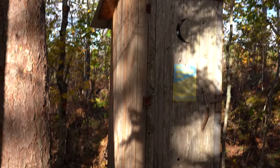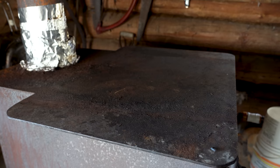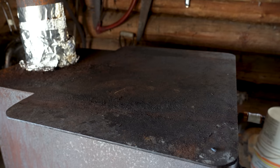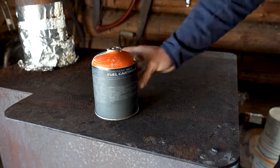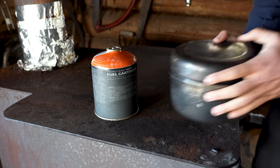A little different than Whalebone Cabin. I've started just bringing propane stoves to cabins so I don't have to cook on the wood stove. It just takes a lot less time and you don't have to burn a lot of wood.